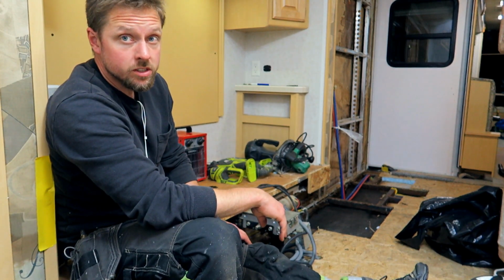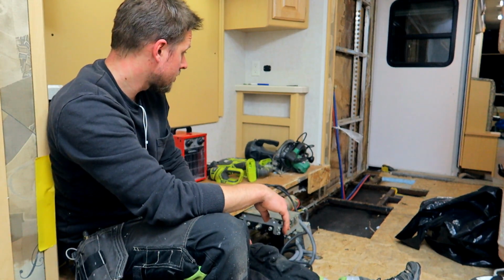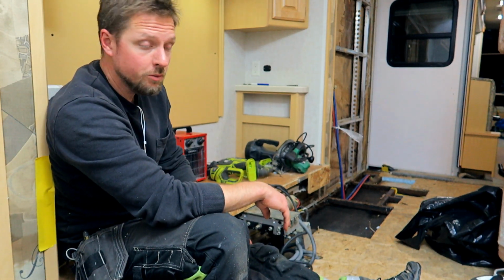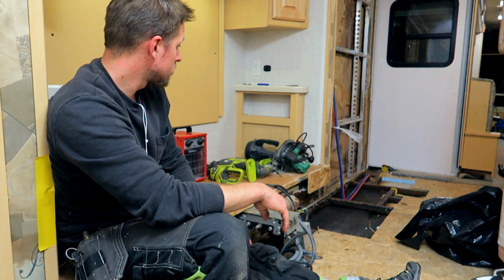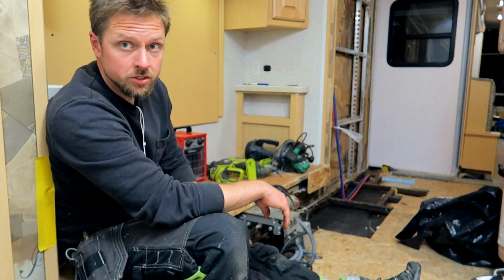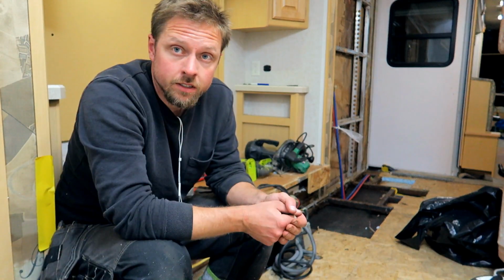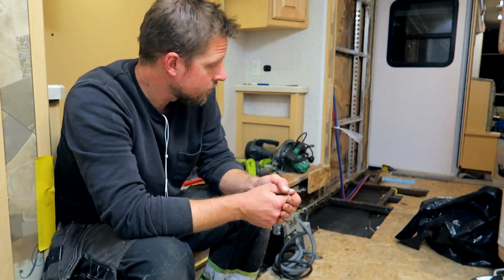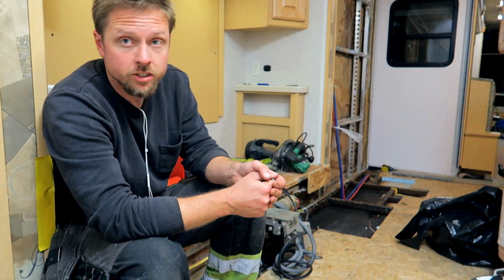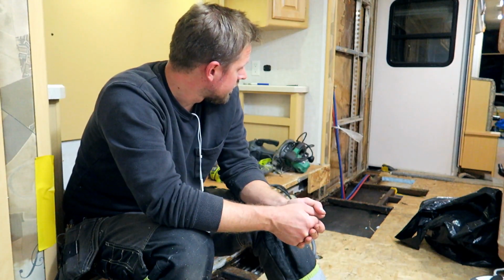I'm starting to see the end of this water damage. I managed to remove most, if not even all, of the damaged wood. So as far as I can see, all of the water damage is connected to this slide out in the bedroom.